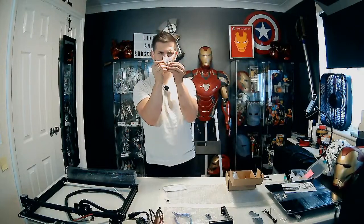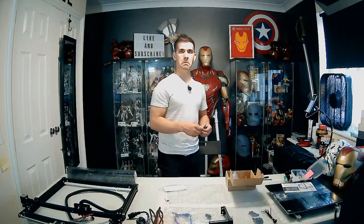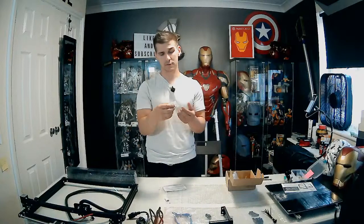Something I have never seen before. What is that? Oh, it's an extra tip for my BL Touch. What? My Max didn't even come with that. Maybe it did. Maybe I threw it out. That's interesting. BL Touches can bend. The little plastic nib thing can break, can bend. That's cool that they give you an extra.